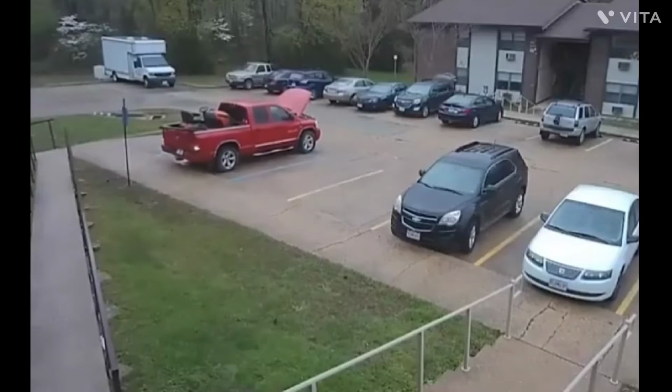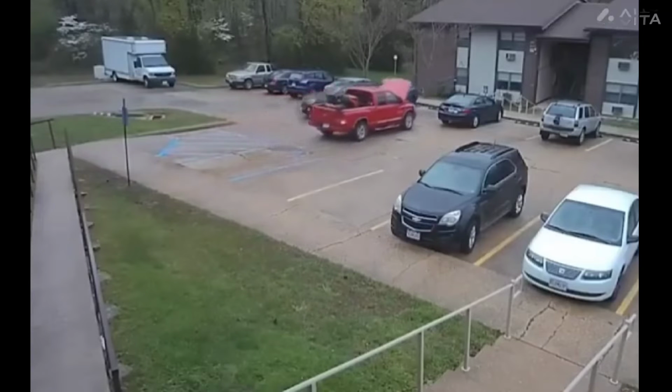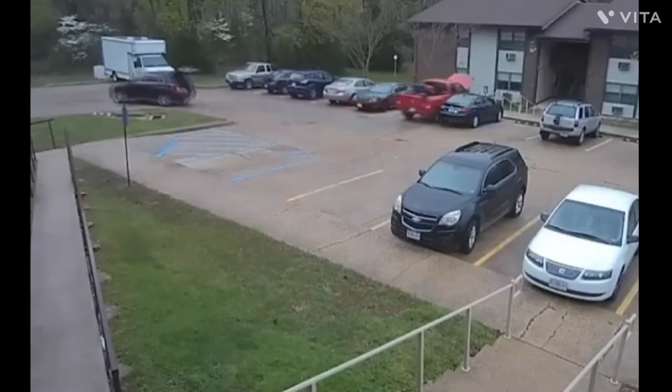When a man left his car in neutral, quick thinking from a woman parked in front saved her thousands of dollars. Sadly, the empty truck didn't have the same luck.